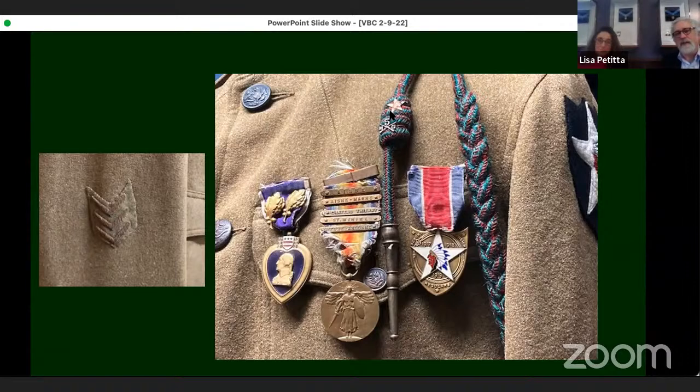I just want to look over to the left too. On his sleeve, the 3 chevrons that are upside down. That was the other way that wounds were recognized in World War I. On the sleeve, you were given an upside down chevron to denote each wound. So that corresponds, of course, with his medal. The interesting thing, this is on display now in our World War I case.